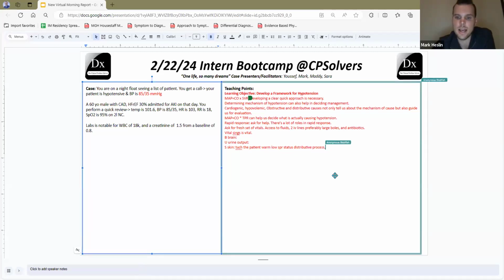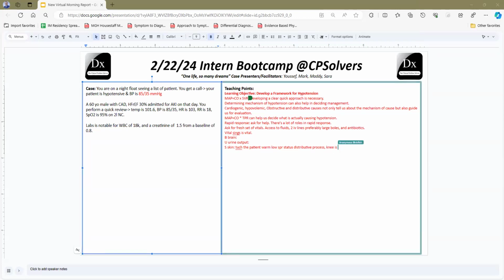And then another thing is that, has anyone heard of capillary refill? Has anyone ever heard of that? Yes, it's a pretty simple exam that you can include in like a cardiovascular assessment where you press on the patient's fingernail and the color should return in less than 3 seconds.